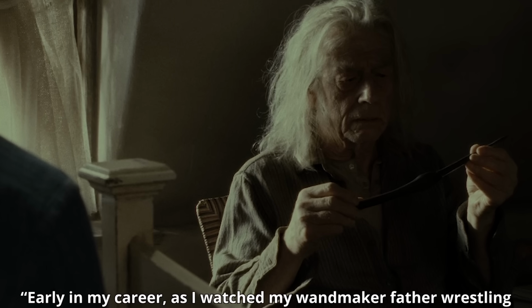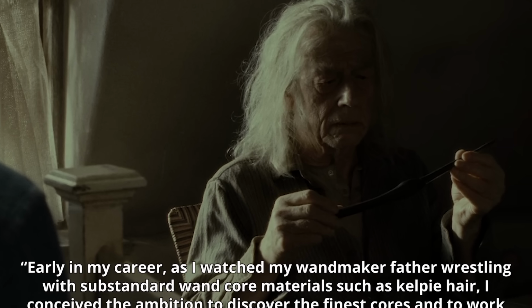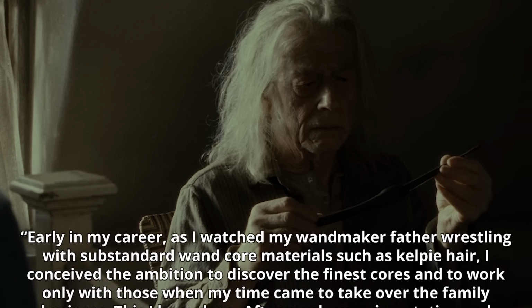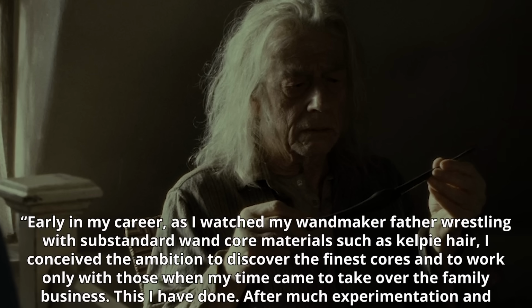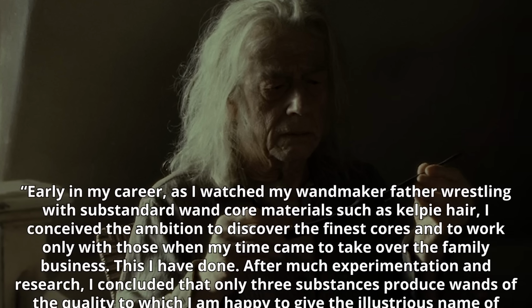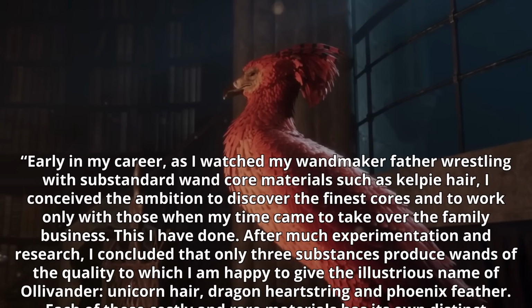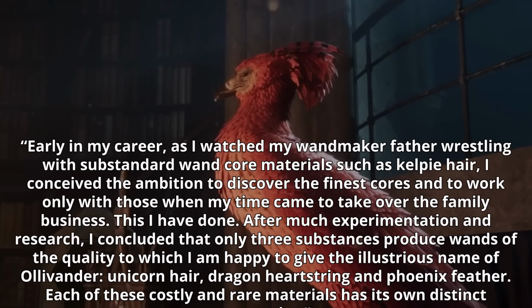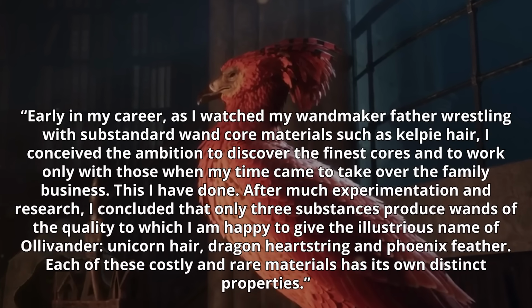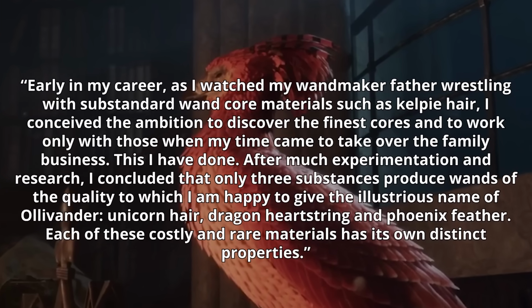Early in my career, as I watched my wandmaker father wrestling with substandard wand core materials, such as kelpie hair, I conceived the ambition to discover the finest cores and to work only with those when my time came to take over the family business. This I have done. After much experimentation and research, I concluded that only 3 substances produce wands of the quality to which I am happy to give the illustrious name of Ollivander: unicorn hair, dragon heartstring, and phoenix feather. Each of these costly and rare materials has its own distinct properties.